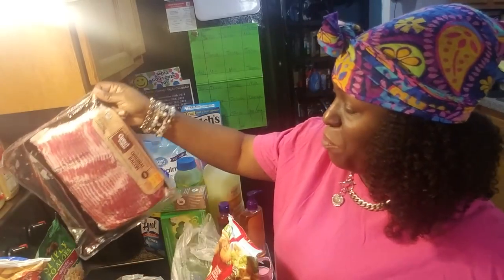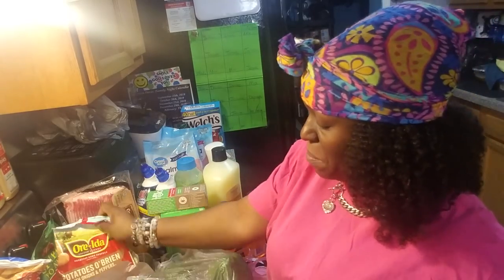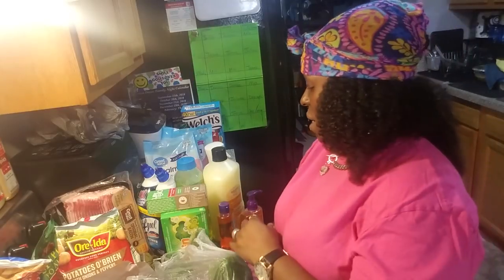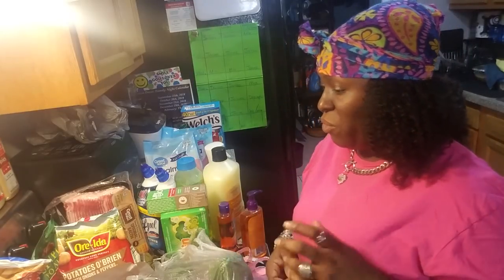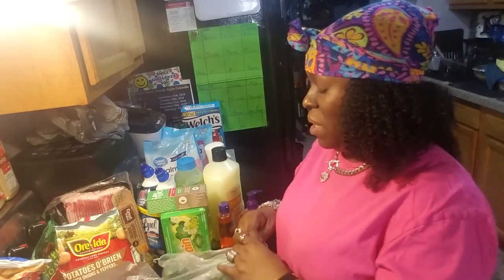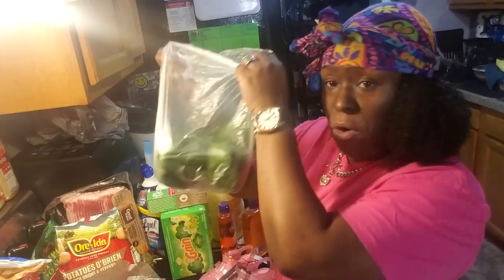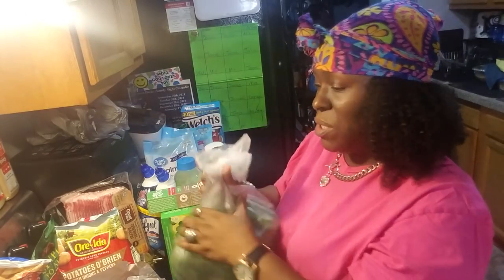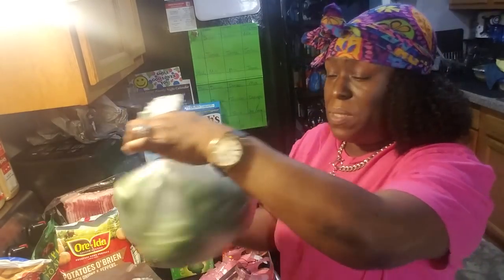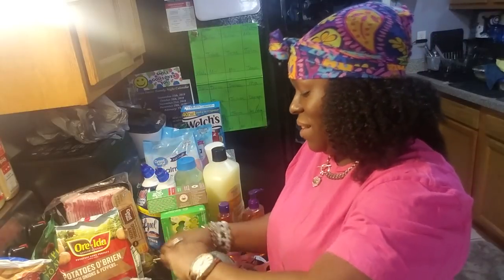And I got a pack of bacon for breakfast. Most likely it'll be tomorrow. If I'm feeling all right, we'll do that for breakfast tomorrow with some grits and some scrambled eggs. I picked up 4 bell peppers, which will be gone in probably 2 or 3 days, because I use bell peppers a lot, y'all. Y'all already see that from when I made that beef stew.